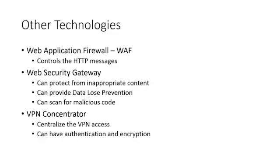Some other technologies I want you to be aware of. A web application firewall, or a WAF. Now, this controls HTTP messages. It is designed only to protect your web servers. You don't put a WAF in front of a file server or DNS or put it on the perimeter. Bring it in close to your HTTP servers, your web servers, because it's going to be looking at those messages and protecting your web services.